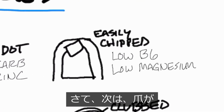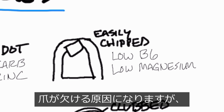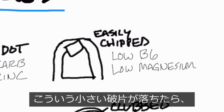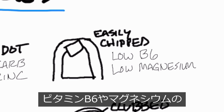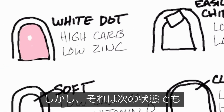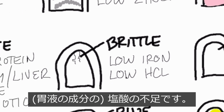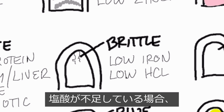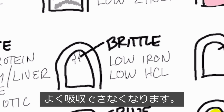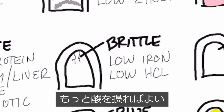All right, the next presentation is where you have this little chip on your nail. Now, that can also cross over if you have brittle nails, but if you get these little chips that just, you bang your nail and then you have this little chip that pops off, that could be low vitamin B6 or low magnesium. But it can also be in this next presentation where we're talking about brittle nail, low iron or low hydrochloric acid. Now, if you're low in hydrochloric acid, you're not going to be able to absorb magnesium or iron too well. So you just might need to add more acid to be able to absorb these minerals.